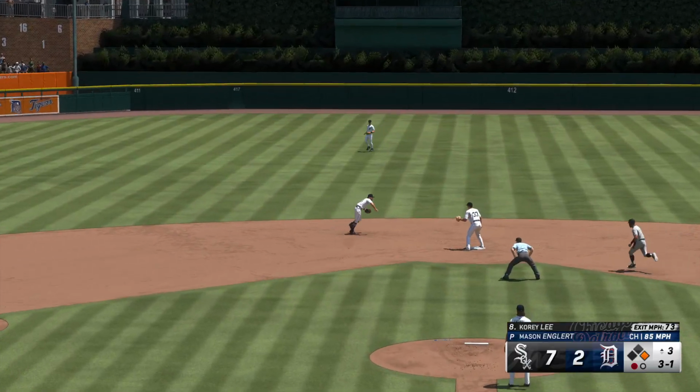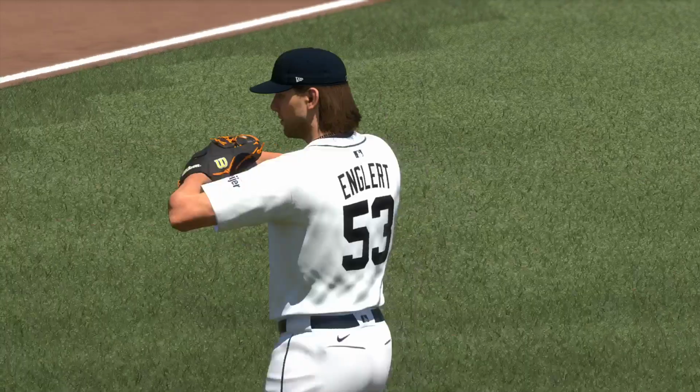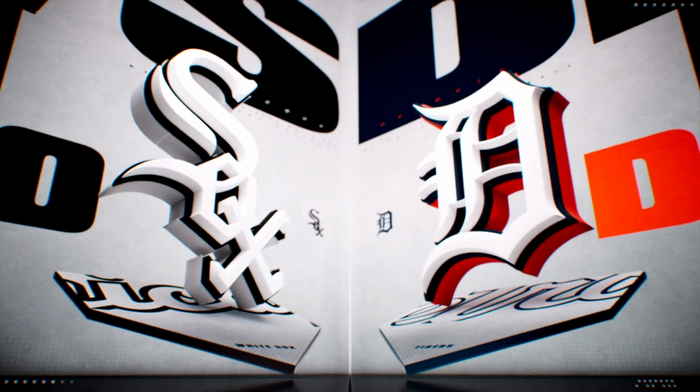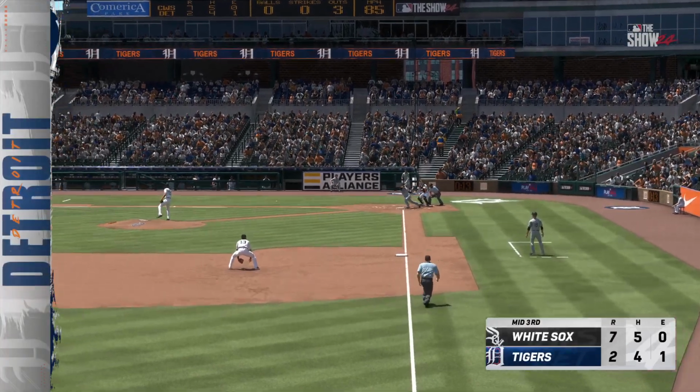Ground ball left side, could be two. Flips to second, double play. And that'll do it for the inning. Three up, three down for him there. We move on to the bottom of inning number three. White Sox 7-2.